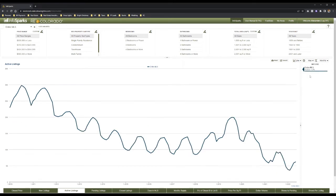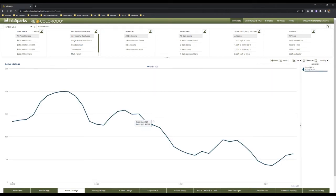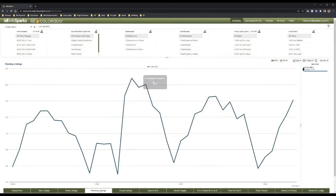If we go back on this chart, all the way back to 2010, we can see back in 2010 we had 23,000 on the market, and we just keep going lower and lower, and we're at 6,200. So we're still at an all-time record low of the amount of active listings on the MLS.